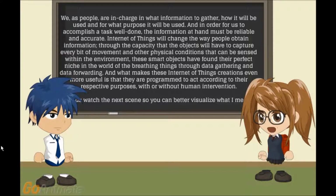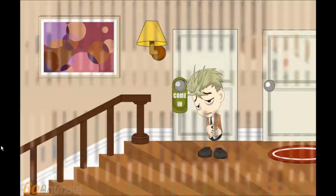These smart objects have found their perfect niche in the world of the breathing things through data gathering and data forwarding. And what makes these Internet of Things creations even more useful is that they are programmed to act according to their respective purposes, with or without human intervention. Let us watch the next scene so you can better visualize what I mean.